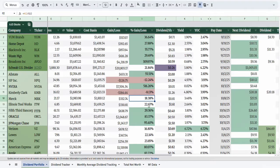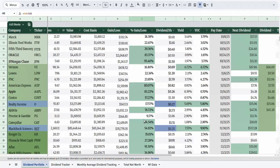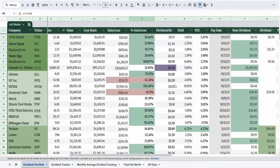Anything 25% or above will be in green. Anything below 0 will be in the red. You can see we have a couple losers with HP, Kimberly-Clark, and looks like Pepsi is in the green. So, yep, just barely in the green. They were in the red last week for part of it at least.